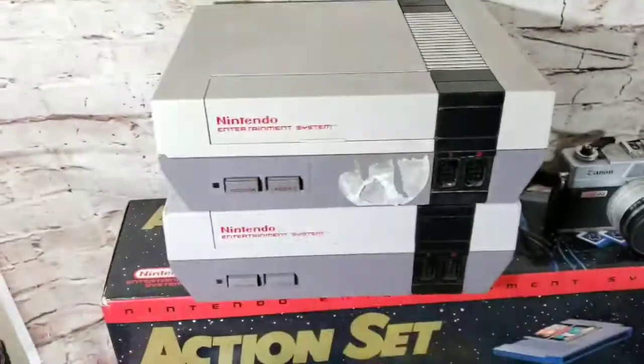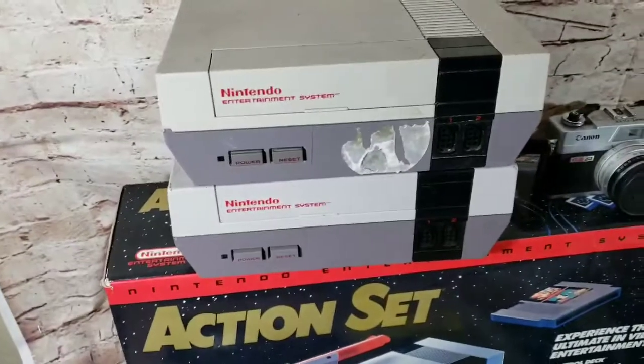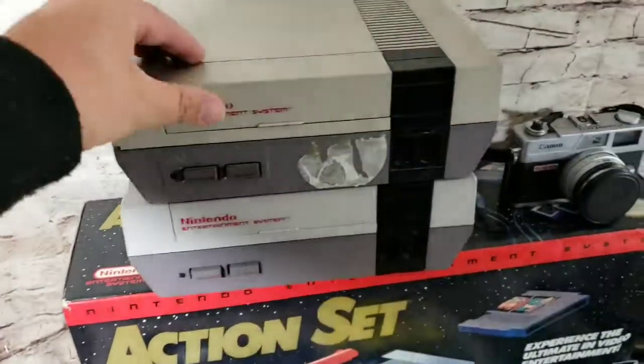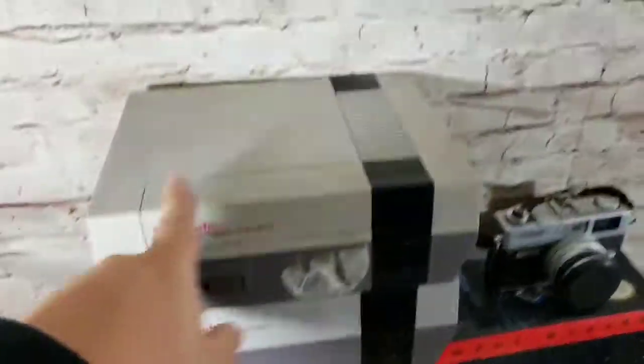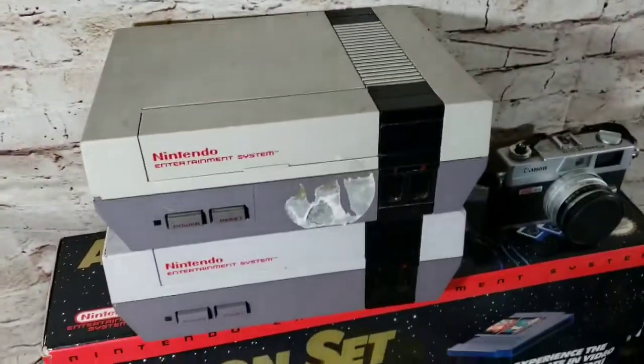You can test them and make sure they work or replace the connectors in there, but sometimes I don't have time for that, so I just go ahead and list them like this and hope someone will buy them for parts. So I didn't even really clean them up that well. They're already listed, so we'll see what happens.